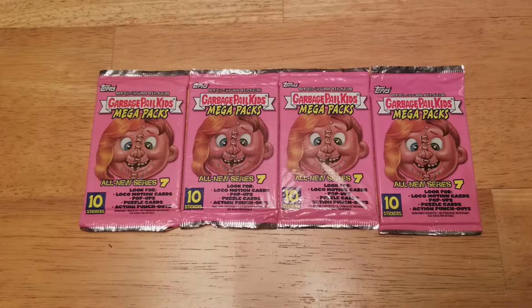Never really got into the All New Series. I stopped collecting probably around Original Series 8. It's about the time I stopped collecting as a kid and moved on to other things. Got back into collecting Garbage Pail Kids again recently, so the All New Series is new to me. So like I said, I saw these, figured I had to pick them up, and wanted to open them in front of the camera for you guys. So let's check them out.